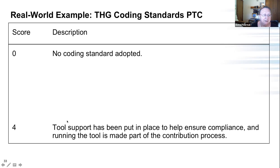We should have tool support that has been put in place to help ensure compliance, and running the tool is made part of the contribution process. If we have it, we don't worry about coding standard at all.